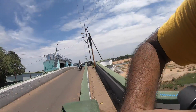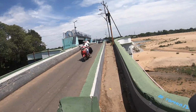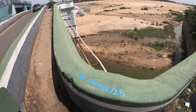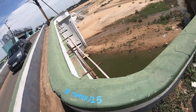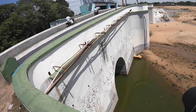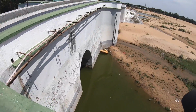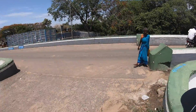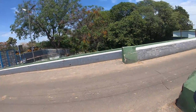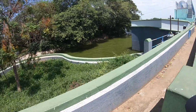So inge da vandirukom. I'm a little late to this place, but before I lose much of the light, I could get the shots, karchena edukalan paakran. We'll see how lucky I am, what good shots I'll get. Pagla, we'll go for a walk.